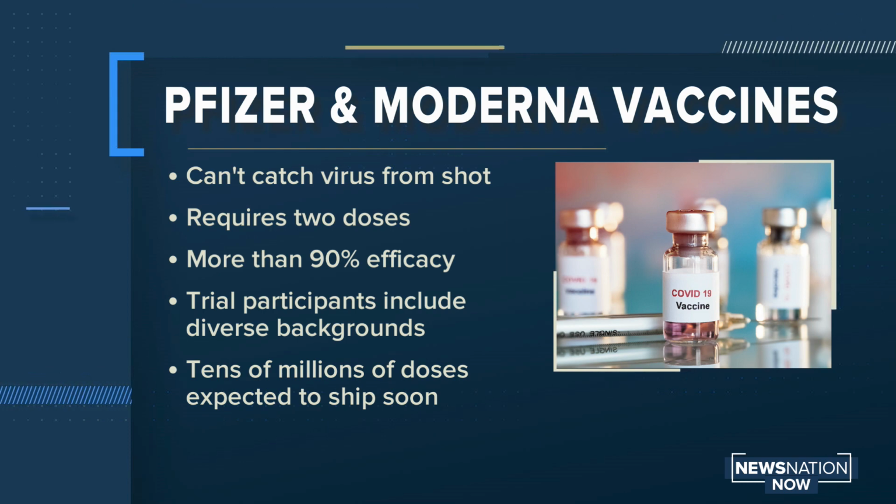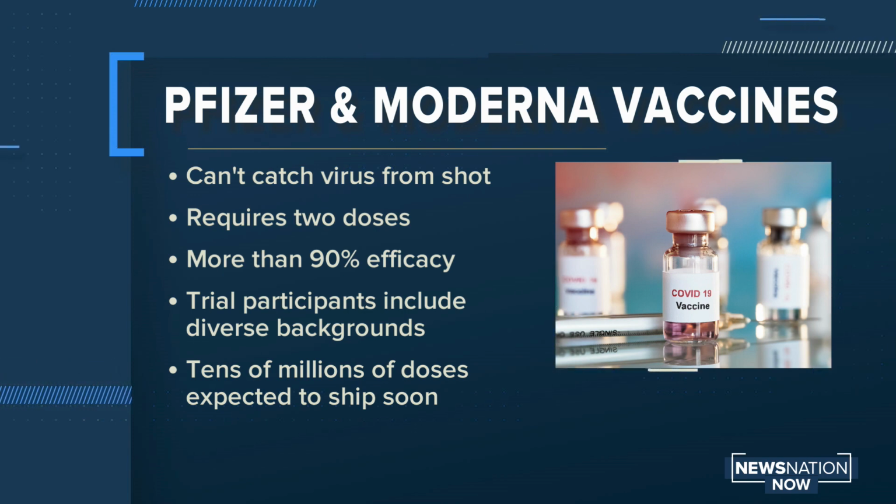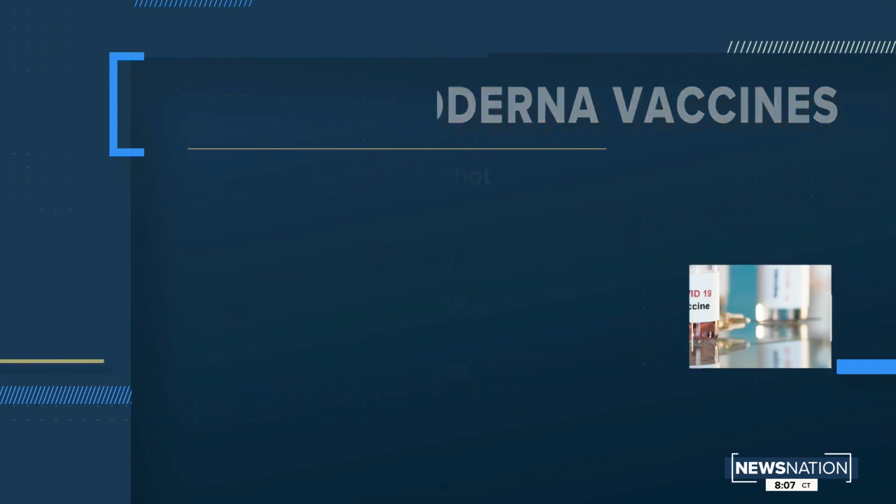And both trials enrolled participants with diverse backgrounds. And finally, both companies are expected to ship out tens of millions of doses by the end of the year, with plans to make upwards of 1 billion doses next year.